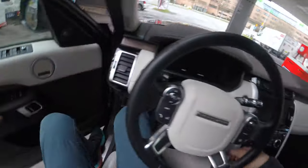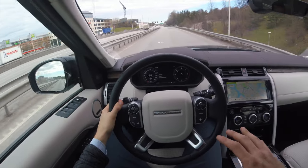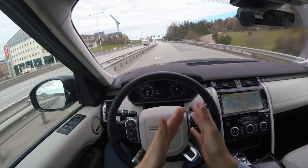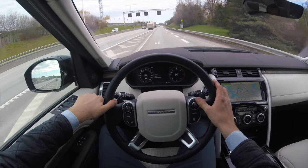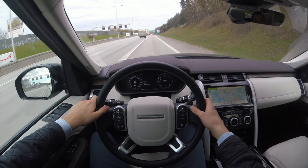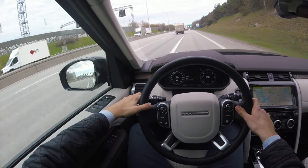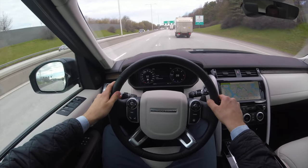Let's take it for a little spin, guys. The car feels very, very big when you maneuver it through a corner. This is after all a very, very big car, so it really feels like it's floating around on the streets. But it's really easy to drive. Any driver can drive it without a problem.